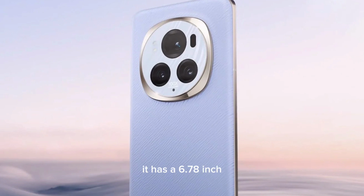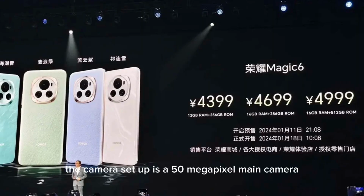It has a 6.78 inch 2800 by 1280 OLED screen, that is 1.5K at 120 Hz refresh rate. The camera setup is a 50 megapixel main camera on the back, a 50 megapixel ultra wide angle camera, and a 32 megapixel telephoto camera, which has 2.5x optical zoom.